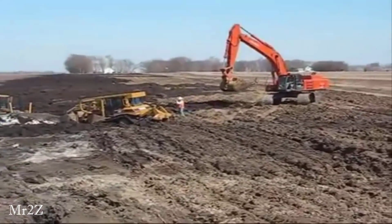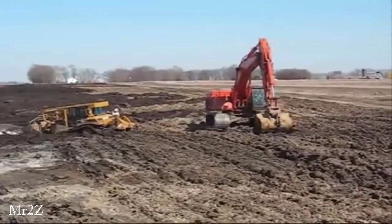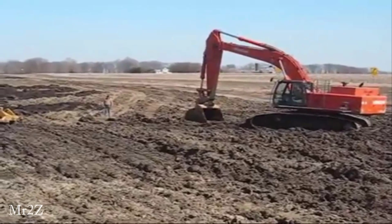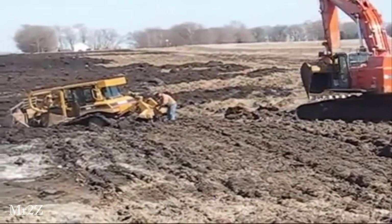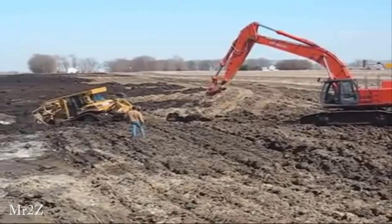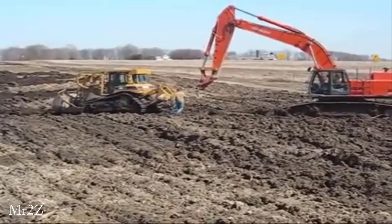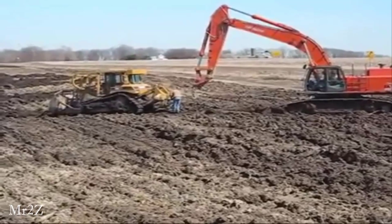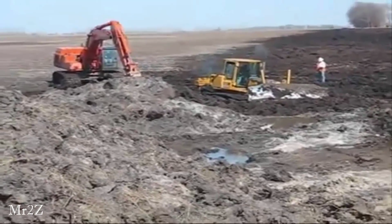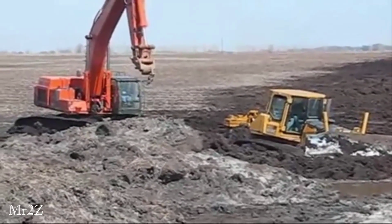Alright, they're gonna try the big track hoe now. The Hitachi excavator is scraping the ground to pull up the bulldozer that crashed while working hard. With a cable connected to the excavator bucket, the powerful excavator pulls the bulldozer out of the swamp. From another perspective, we will see more clearly the quagmire, where the bulldozer crashed while working.